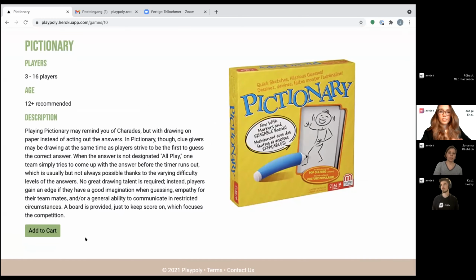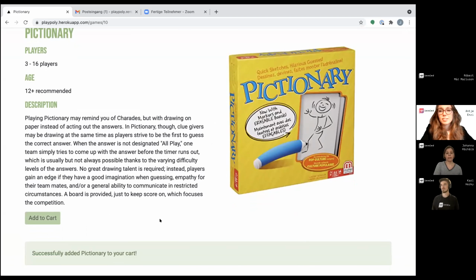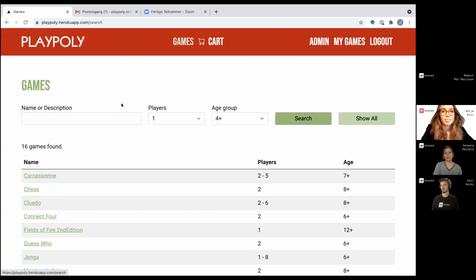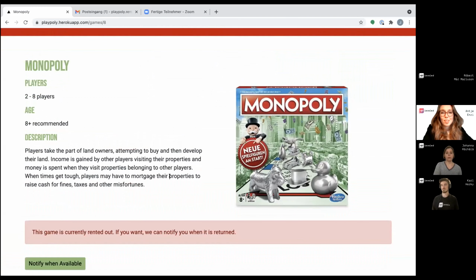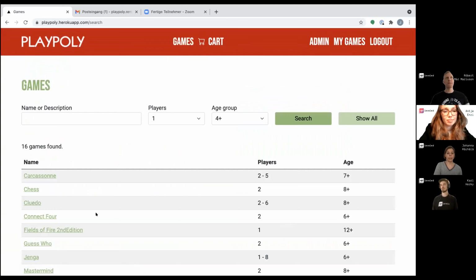And here you can see there's an add to cart button. Let's click on that, and I get an alert, "successfully added Pictionary to your cart." Let's get some more games. Now here we see that the game is currently rented out, and if you want, we can notify you when it's returned. Well, let's do that as well. And let's maybe get still one more game.